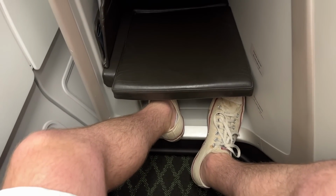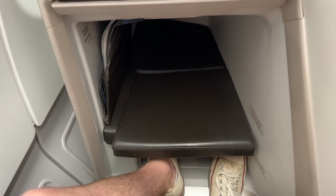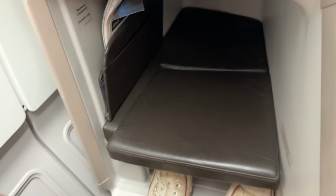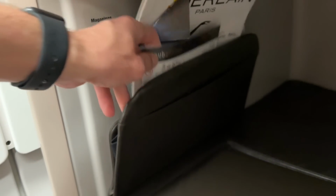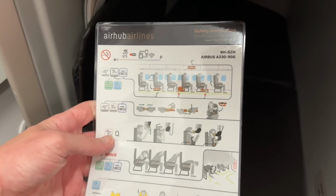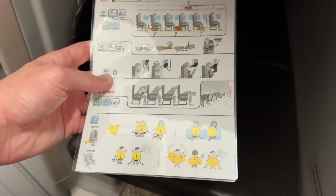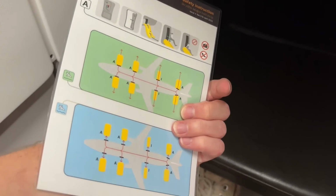Directly in front of you is your footrest, and underneath that footrest is a little footwell where you can store your shoes if you remove those in flight and rest your feet up on the footrest, where they also chose as the weirdest location in my opinion that I've ever seen a literature pocket on an airplane. In that literature pocket, amongst the magazine that you'll see for the duty-free store, you'll also see the safety card registered to Airhub Airlines, not Air Senegal.